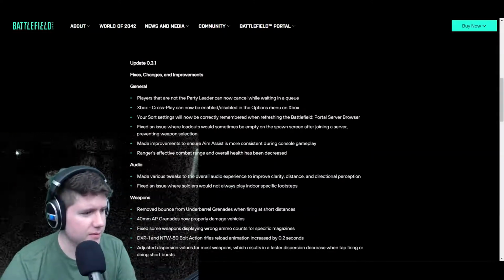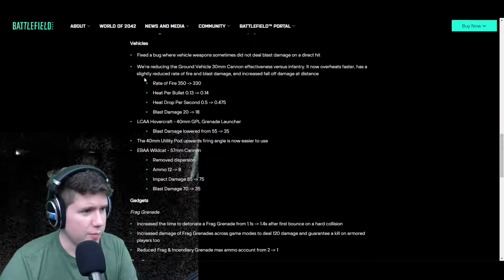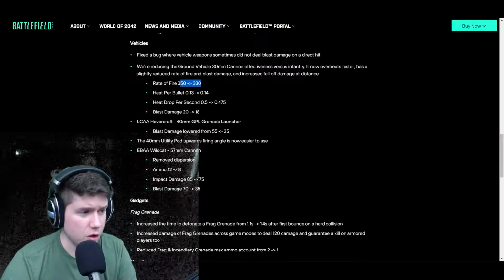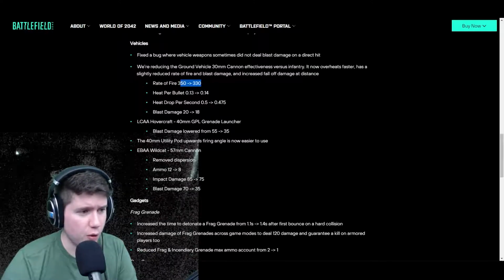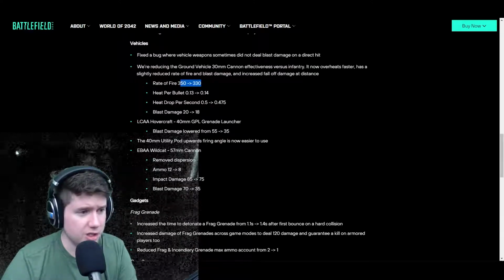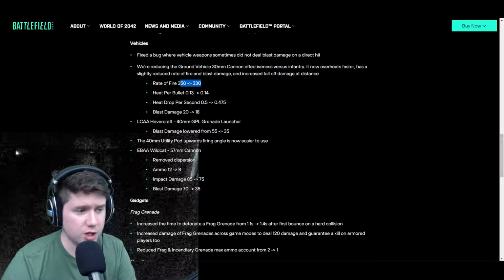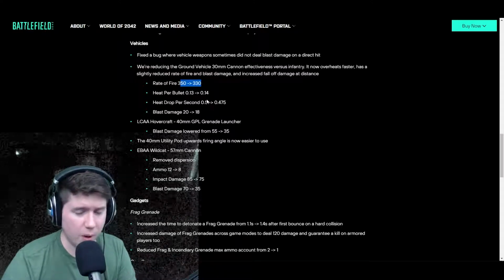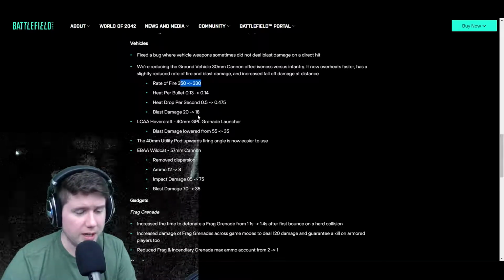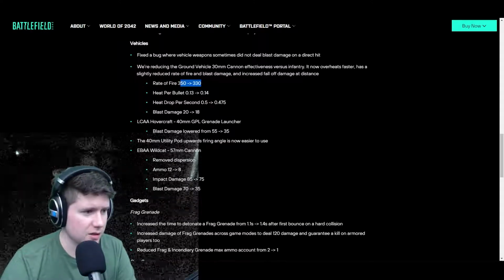What they're doing, they go on and, hold on, let me find it. Here it is. Here's where they break it down. They're changing the rate of fire, so they're making them fire a little bit slower, from 350 to 330. The heat per bullet is 0.13 to 0.14, so the weapons are going to heat up faster. The heat drop per second is 0.5 down to 0.475, so a slight decrease there, which again just changes it where the weapon's going to stay hotter. You're not going to be able to fire it as much. And then blast damage is reduced from 20 to 18. So it's not like a massive nerf, but hopefully it will be enough that it doesn't cause such a big issue.